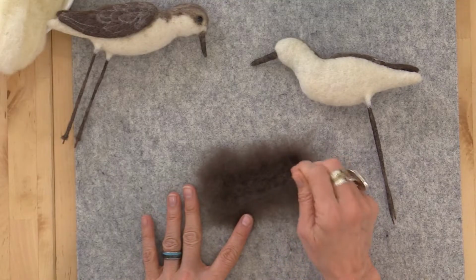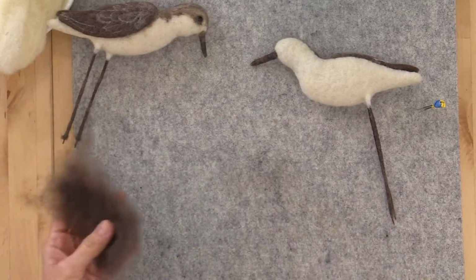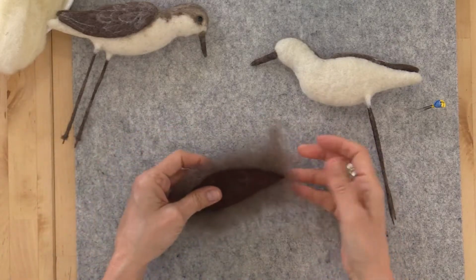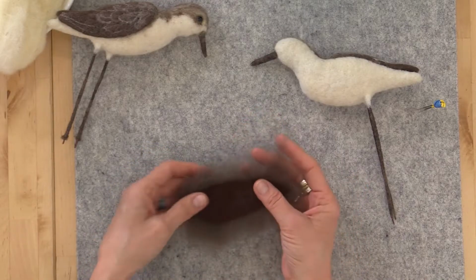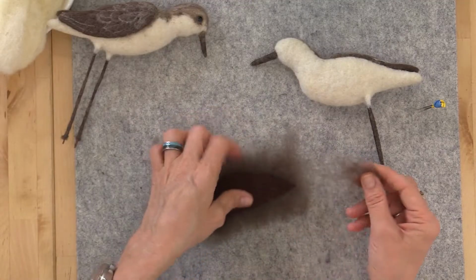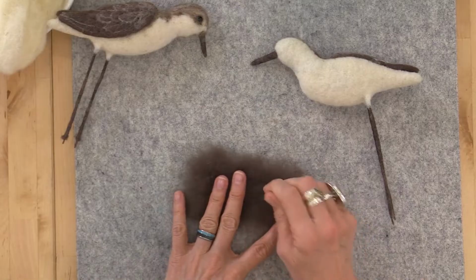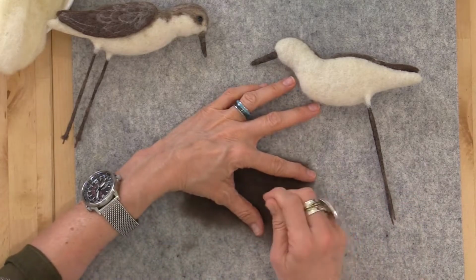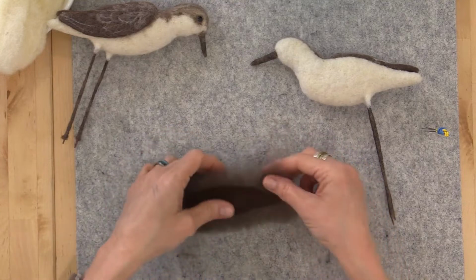Okay, so get this all nice and flat, and then we're going to peel it up off our wow pad or foam, whatever you have, and see how the end, it's a little bit thin there. I don't quite have enough. Well, you can just take a tiny little pinch just like this and stick it right there on the end. Tack it down so you get a nice little join. And then we're going to fold it around the back and needle felt it flat.